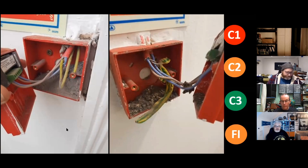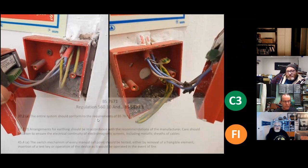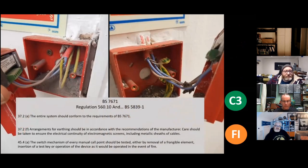Okay, right. So I'm going to now close that poll. BS 7671, 56010 again is your go-to reference. That's your minimum starter regulation. If you look at 5839, 37.2, the entire system should conform to 7671. Good workmanship, materials, premature collapse, impact, presence of dirt, foreign bodies. 522.4. Arrangements for earthing should be in accordance with the recommendation of the manufacturer.